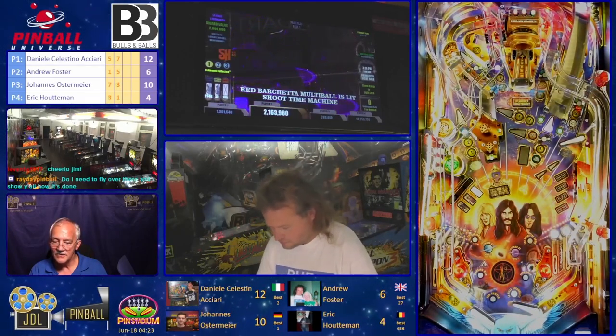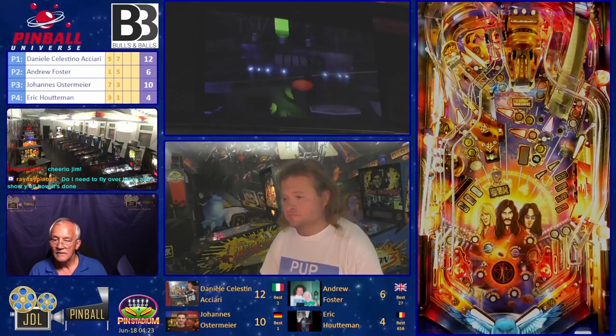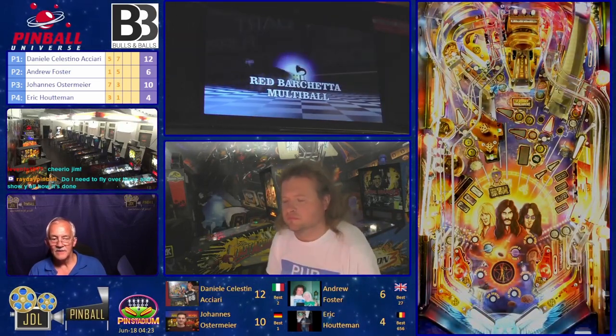Multi-ball ready with the next shot. Okay, so multi-ball starts.